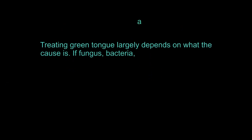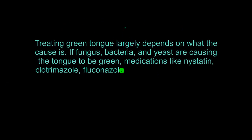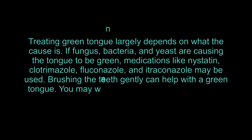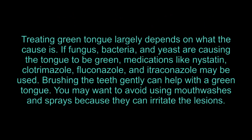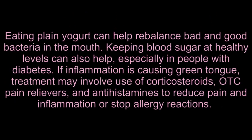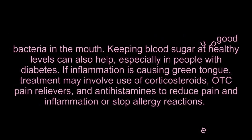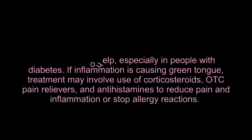Treating green tongue largely depends on what the cause is. If fungus, bacteria, and yeast are causing the tongue to be green, medications like nystatin, clotrimazole, fluconazole, and itraconazole may be used. Brushing the teeth gently can help with a green tongue. You may want to avoid using mouthwashes and sprays because they can irritate the lesions. Eating plain yogurt can help rebalance bad and good bacteria in the mouth. Keeping blood sugar at healthy levels can also help, especially in people with diabetes.